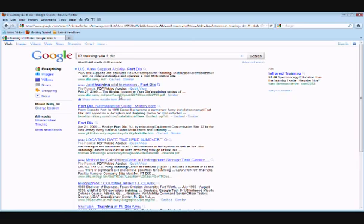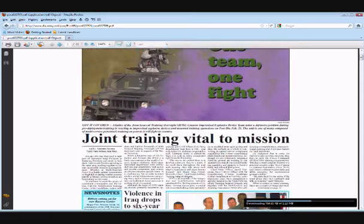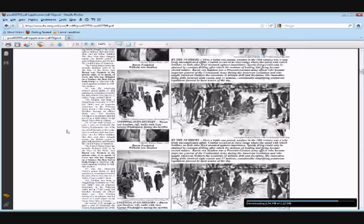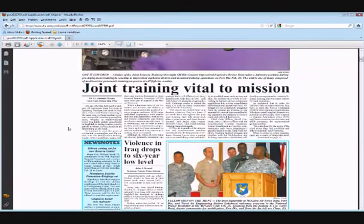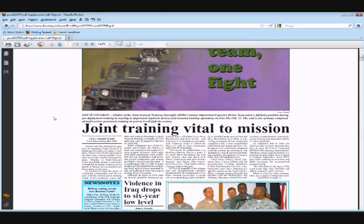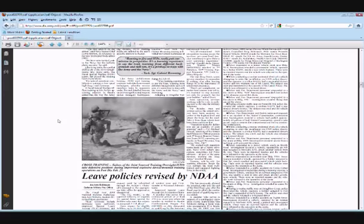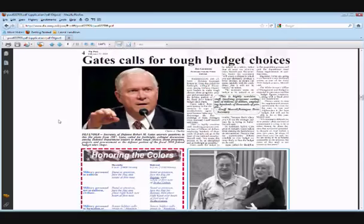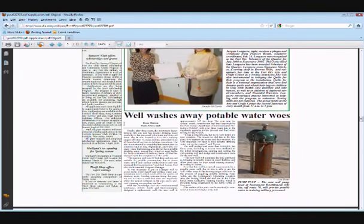U.S. Army support activity, joint training vital to mission. The IR site located at Fort Dix. Okay, we're talking about a well here. This is exactly where I read it the first time. Okay. Scroll down here. There's probably all kinds of interesting stuff in here. Here it is. Well washes away potable water woes.